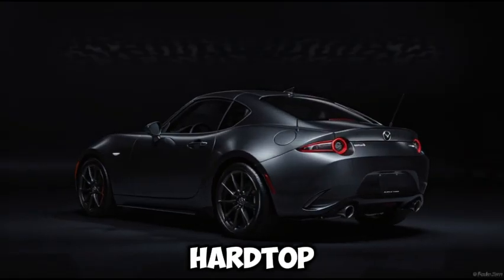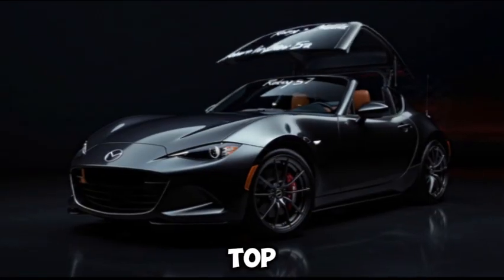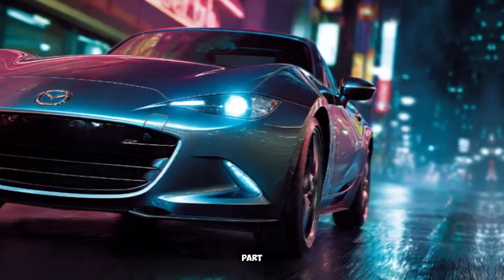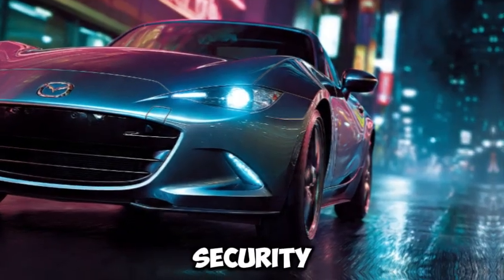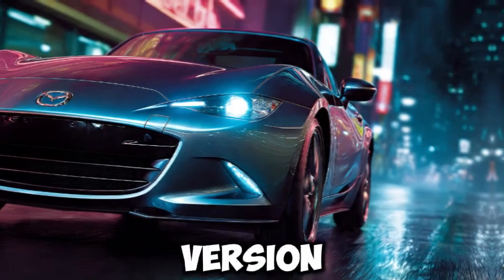The retractable hardtop is engineering magic. Press a button and watch those flying buttresses move out of the way as the top disappears in about 13 seconds. It's mesmerizing every single time. And here's a brilliant part. When the top is down, you get that classic Roadster silhouette, but when it's up, you've got the security and refinement of a coupe. Best of both worlds, and it only costs about $2,000 more than the soft-top version.